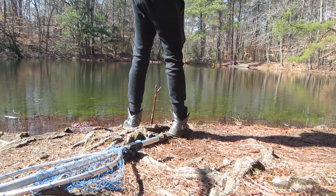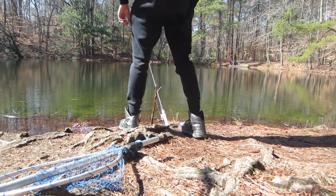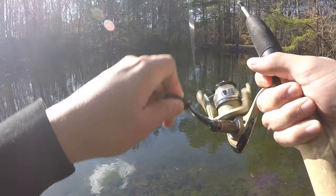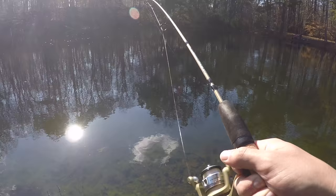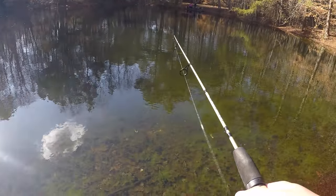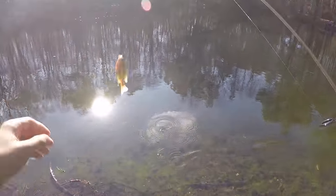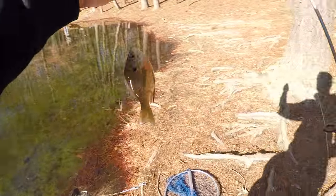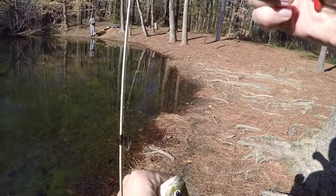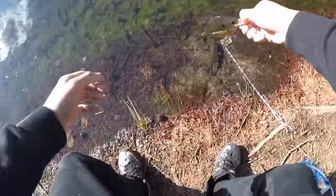They got a bite. Feels really small. What the heck? Are you serious? What the heck? On the Powerbait? Ew. Better get my hook back. Little bluegill. Let him go.